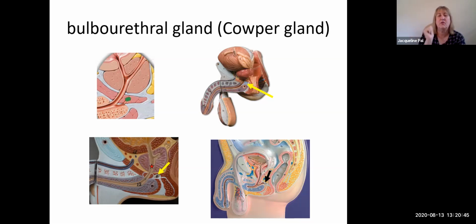So this gland has 2 different names. The easier name to spell is Cowper's gland. But traditionally, we've been trying to get rid of people's names being given to structures, and instead use names that let you know where they are. And so the other name for this is the bulbourethral gland. And the reason for that is it sits between the membranous urethra and this structure right here, this bluish structure on all 4 of these pictures. And that area is known as the bulb of the penis. So it sits between the bulb of the penis and the urethra in that pelvic diaphragm area, the bulbourethral or Cowper's gland.